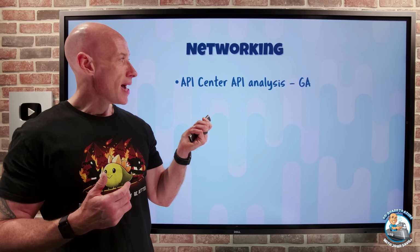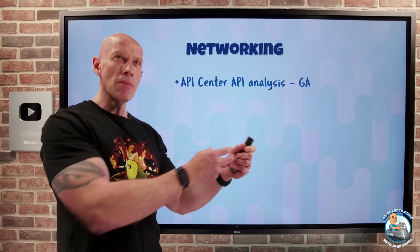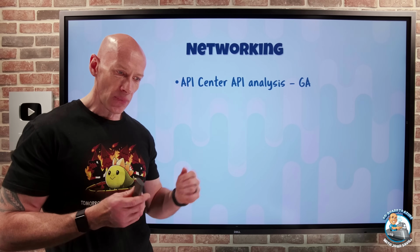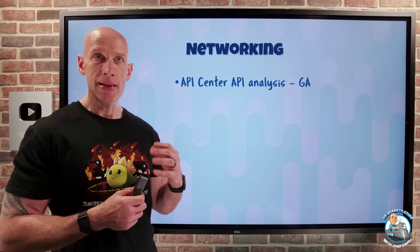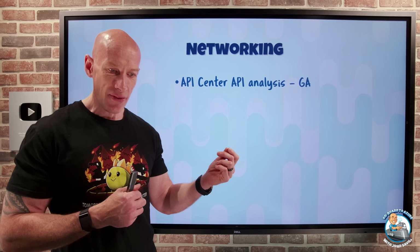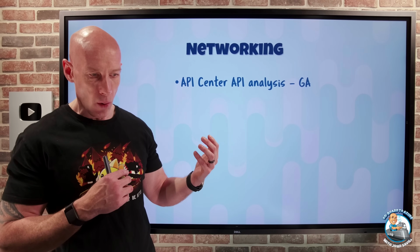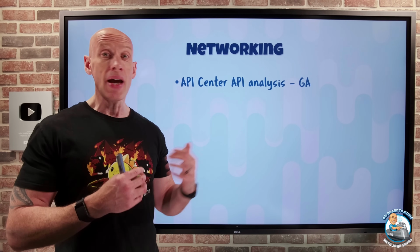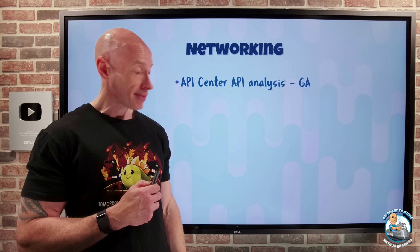API Center now has API analysis in GA. So remember, API Center is more of that development time API solution. And this lets us automatically evaluate and assess the API definitions we have, make sure they align with my organization's style, the quality I require. I get detailed reports. I don't have to do anything. There's no management I have to do here. I just get these capabilities.